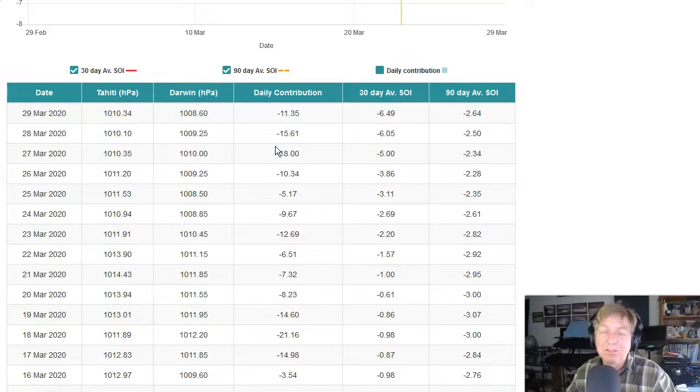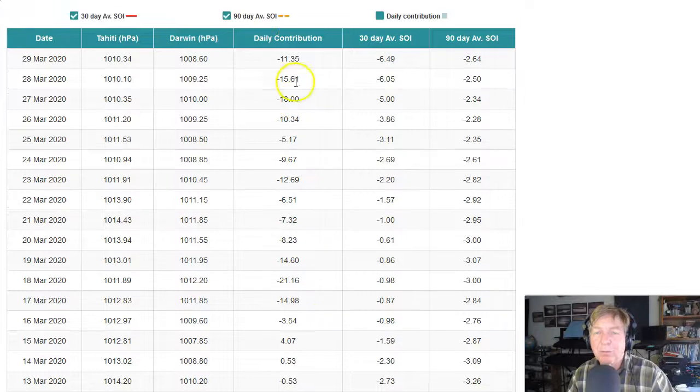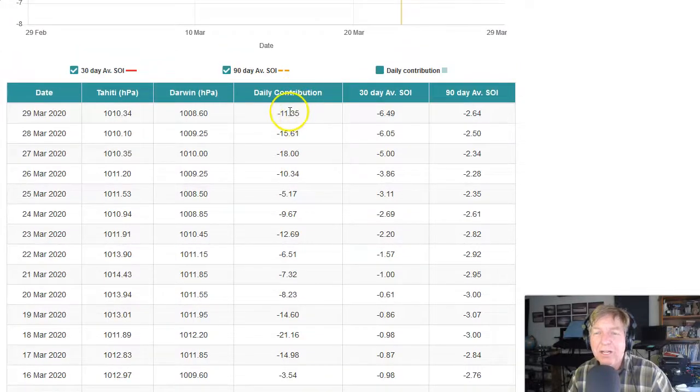So what does the atmosphere above that think is going on? Well, right now the atmosphere looks like it thinks that we're in the active phase of the MJO, okay? When pressure is lower over Tahiti than over Darwin, the index goes negative. Today's value, minus 11.35. If you go down, this is about 14 days' worth of data, and they've all been negative, and not super negative, but minus 11.35 isn't bad. Weak version of the active phase of the MJO, maybe. The 30-day average is minus 6.49, and what's been the trend? Well, it's been falling, so that suggests the active phase of the MJO.